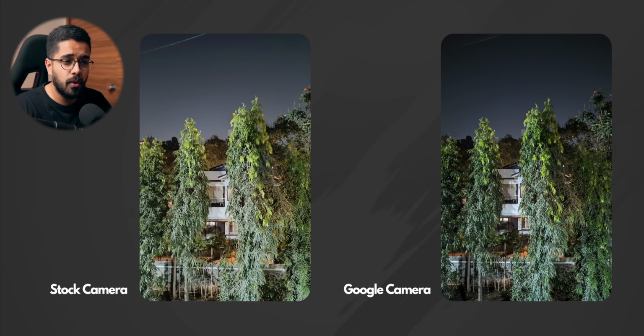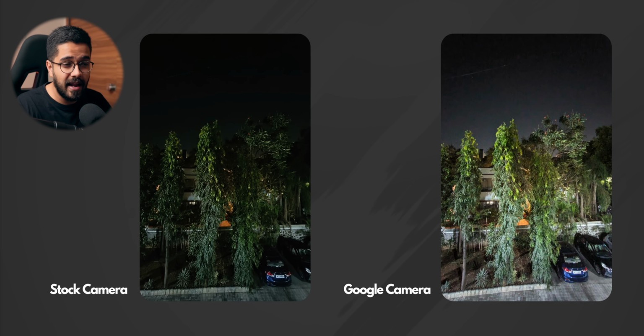Now we have another low light shot here and you can see that stock camera is again overexposing the photo. This is from the main camera and this is kind of a trend that it follows. It overexposes the low light shots. So the night mode algorithm is overexposing the photos, but GCam captures the right exposure and the photos are detailed as well. Moving on, we have another ultra wide angle camera low light photo, and again the same scenario over here. So in terms of ultra wide angle low light shots, GCam is the clear winner. You can capture way better images.